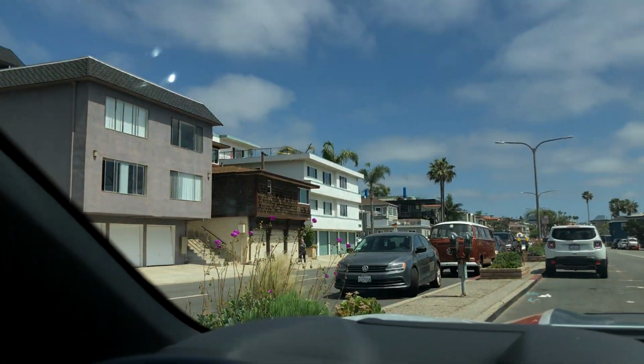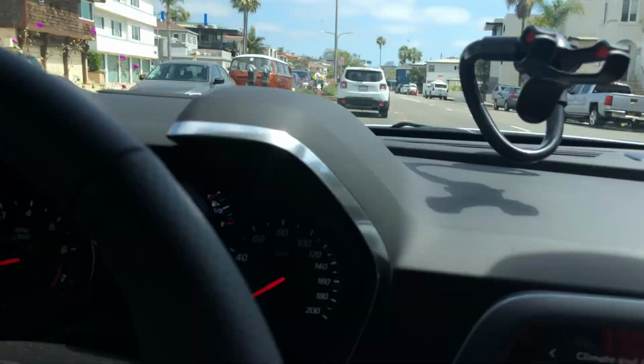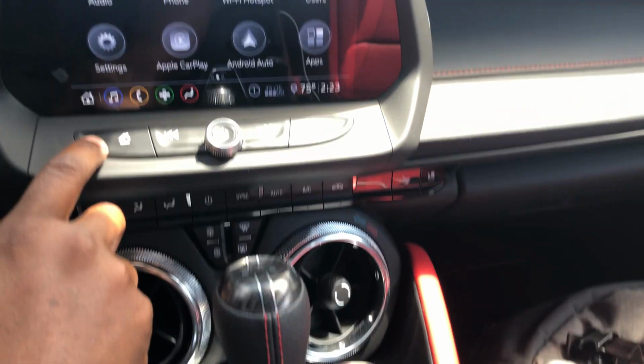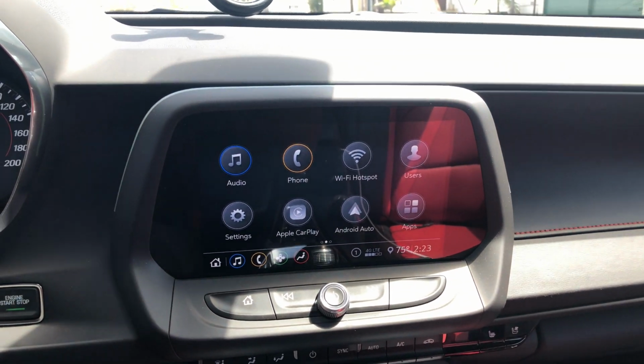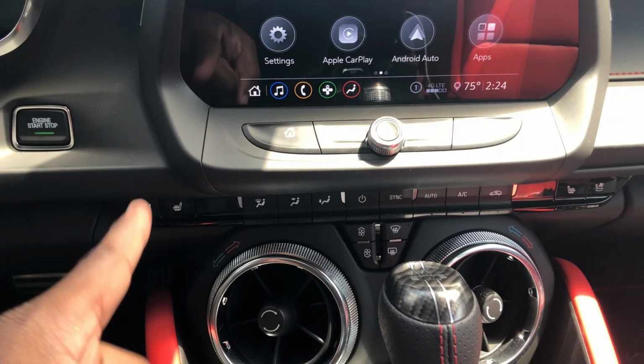because as you can see, it's very sunny right now, and what's the temperature right now? 75 degrees? I mean, it could be hotter, but I'm not wishing for that, obviously. But yeah, it definitely comes in clutch.